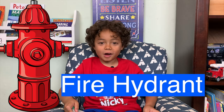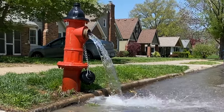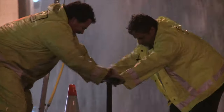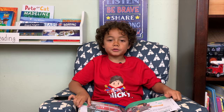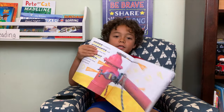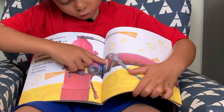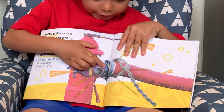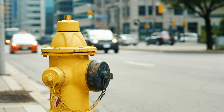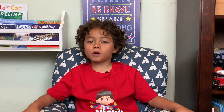Have you seen a fire hydrant? It's like a faucet for the firefighters. The firefighters use a special tool to open up the fire hydrant. Here, look, this is the fire hydrant, and here's the wrench on top. And this is where the hose hooks up to it, right there. Fire hydrants come in many different colors, so the firefighters know which one has the strongest water pressure.